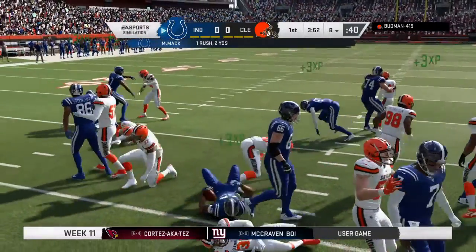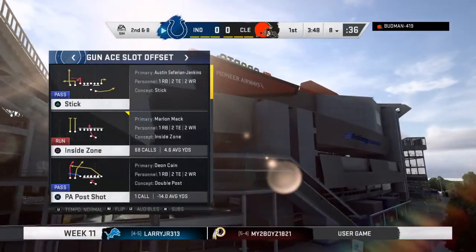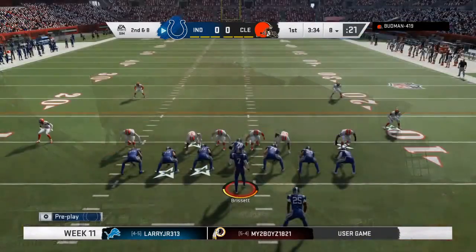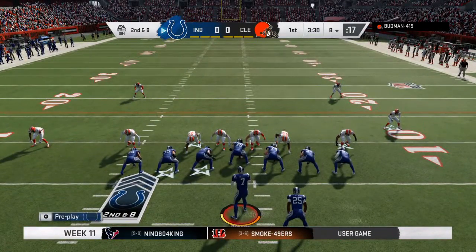And pretty nice work defensively there on the first down run as they hold him to a gain of a couple. 2 yards on the pickup there. It'll be 2nd and 8. Line of scrimmage is the 8 on 2nd and 8.